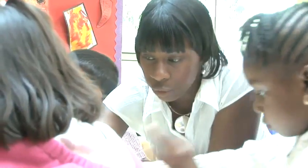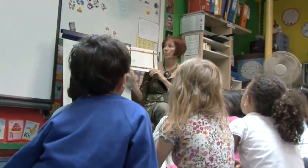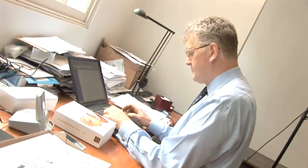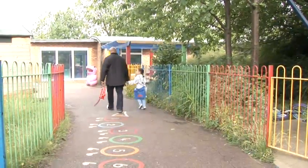Choosing a school for your child is one of the most important decisions you will make on their behalf, and naturally you will want to send them to the best school you possibly can. As editor of the Good Schools Guide, Rafe Lucas knows exactly what makes a good school. He gave us the following advice on finding a good primary school for your child.